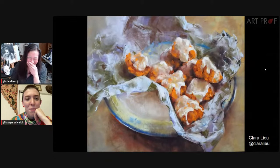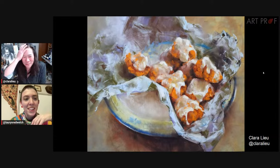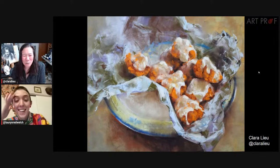Oh, I just love the lighting in all of these, Clara. They make the dessert so delectable and glistening. And you know how there's always a shine on desserts that makes them appealing? Yeah, yeah, you got it.